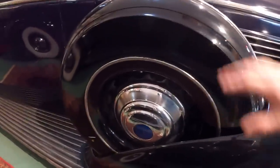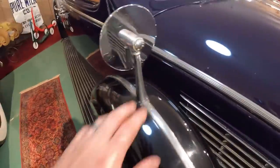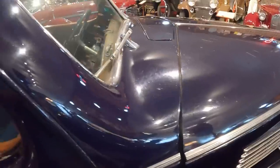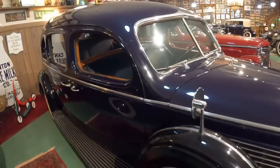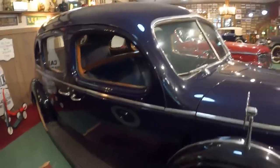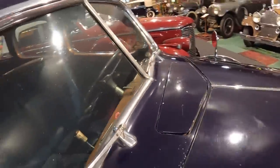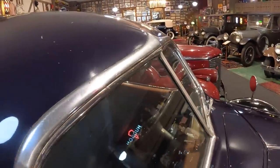Coming to the side mount, look at how it's mounted inside the fender. Also has side view mirrors that say Lincoln in the side view mirror itself. Look at the angle of this windshield. I'm gonna take a step back for a second so you can see it kind of slopes down in the front and it gets taller as it goes back. The windshield wipers are up on little pedestals. This car does have a cowl vent right there. Two-piece windshield. Look at this little motif up here. That's really cool.